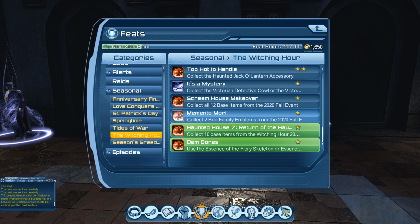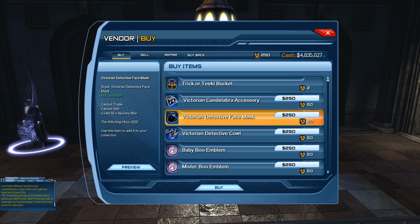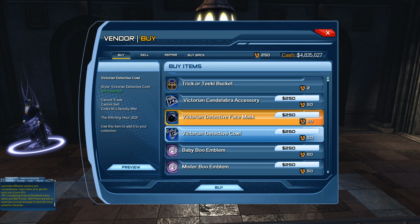So we are going to be taking a look at the Victorian Detective Cowl and then the Victorian Detective Face Mask. We are about to buy the Victorian Detective Face Mask. This is going to be costing you 50 spooky bites. And also the Victorian Detective Cowl, also 50 spooky bites, so you can buy either one of those styles for the 10 point feat.